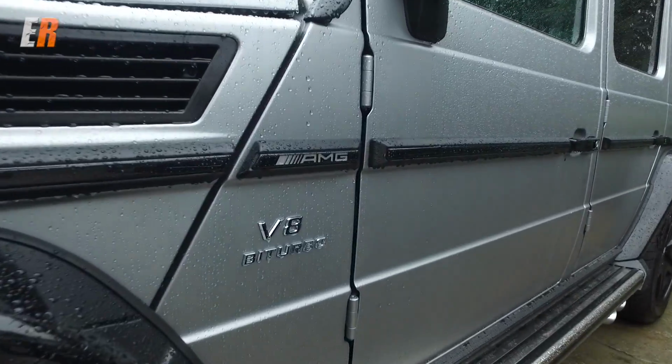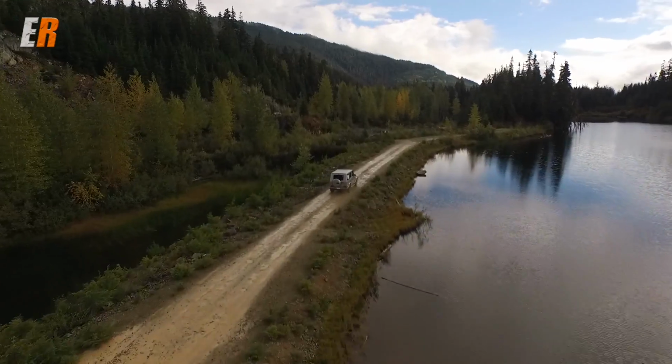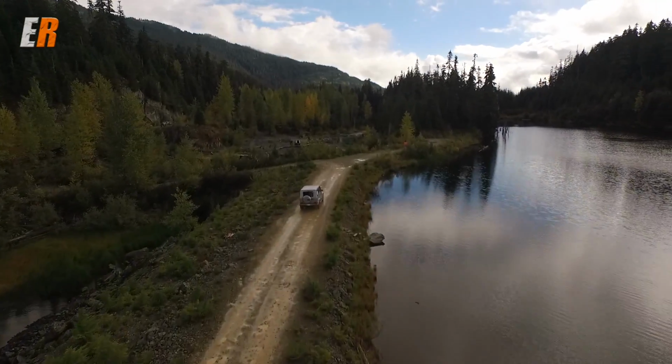37 years. Yes. So for those that don't know, the G-Wagon, the G-Class, was a custom-made vehicle for the Shah of Iran, right? And he wanted a capable off-road vehicle that could go anywhere in Iran.